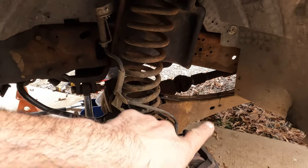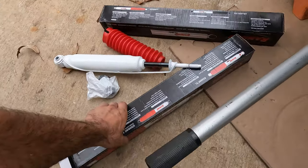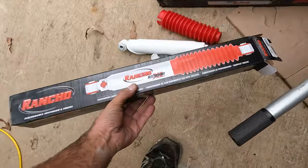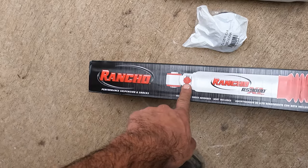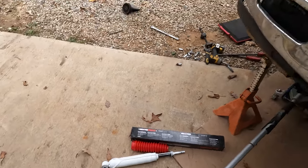And I have yet to get the shock, and I just got the shocks. These are Ranchos, and these are just basic. Even though the picture here has the adjuster on it, these don't adjust. So I've had those before, and they're pretty cool, but I never used them, never once.